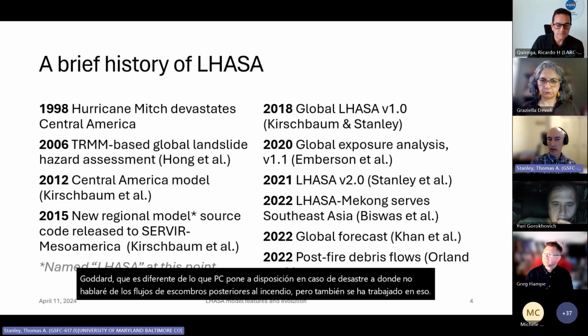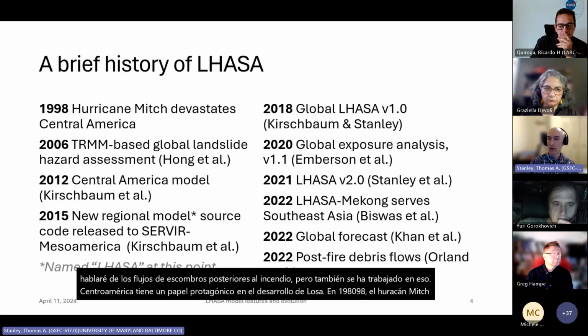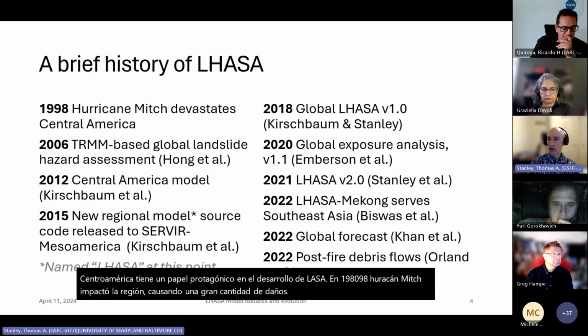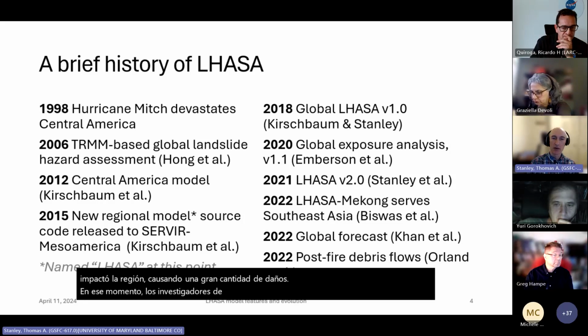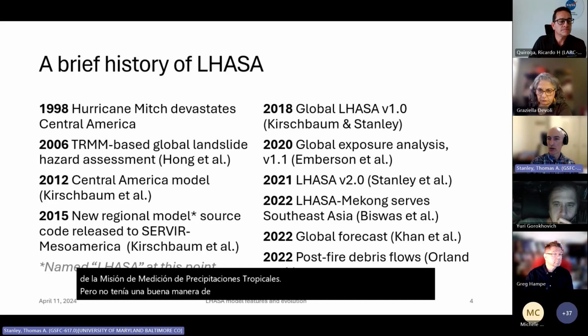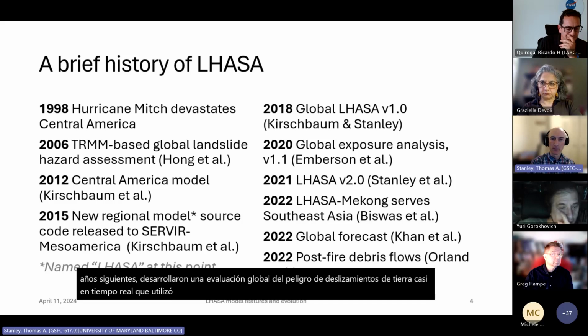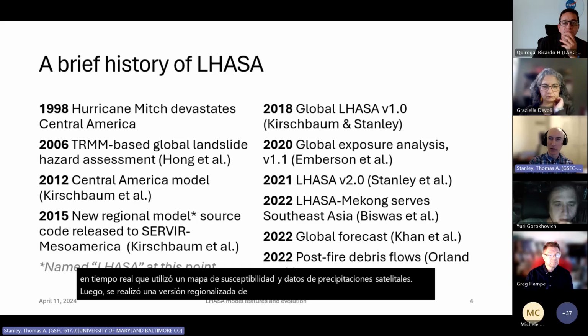Central America has a leading role in the development of LHSA. In 1998, Hurricane Mitch impacted the region, causing a great deal of damage. At the time, researchers at Goddard were able to estimate rainfall with data from the Tropical Rainfall Measuring Mission, but did not have a good way to share that information with stakeholders. Over subsequent years, they developed a near real-time global landslide hazard assessment that used a susceptibility map and satellite rainfall data. Then a regionalized version of this model was developed for Central America.